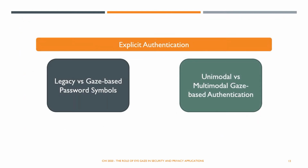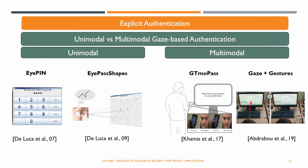Another way to classify explicit authentication is based on the number of modalities used. In unimodal authentication schemes, like the ones here on the left, the user is using their eye gaze as the only modality for authentication. So for example, here in iPen, the user has to dwell on each digit for a couple of milliseconds to select them, because the system has to differentiate between selecting an object and perceiving it.